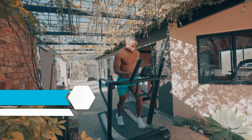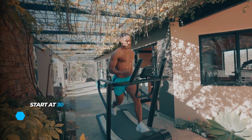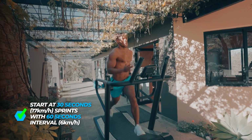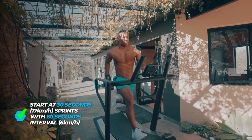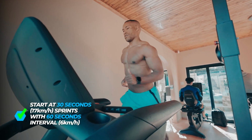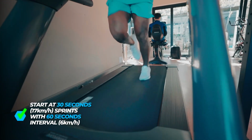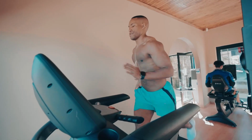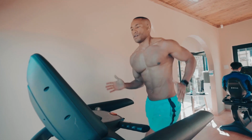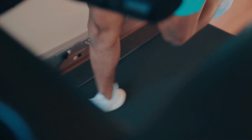How to properly do HIIT on these machines. I would start at 30-second sprints with 60-second rest intervals. So I'd sprint at 17 kilometers per hour for 30 seconds. That's 80% of my VO2 max. And then 6 kilometers per hour for 60 seconds and repeat. As your body adapts, when you feel you've mastered the beginner phase or it's not challenging anymore, move on to 60-second sprints at 17 kilometers per hour and 60 seconds rest at 6 kilometers per hour.